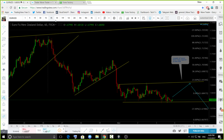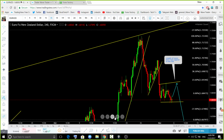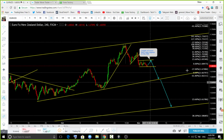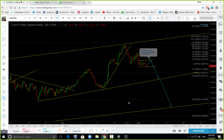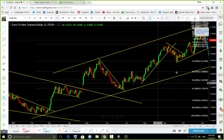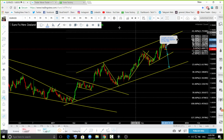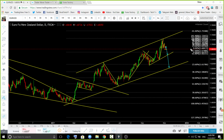So what may we see, fellows? What is the bigger structure? Let's look at that. This is the bigger structure. You know that we were looking for this flag to break down, so we are still in a continuation formation. We are looking for this move to complete up to that trend line. If this is going to be aggressive, we're going to look for this to continue all the way up to the bottom. It is at the top. If this pair will keep rising, we may see huge potential over there.